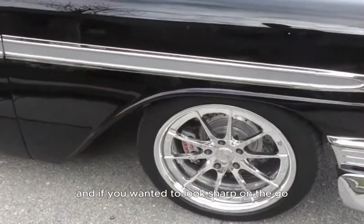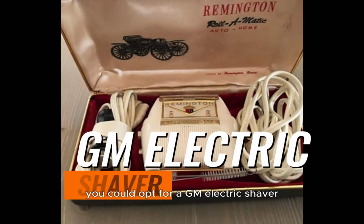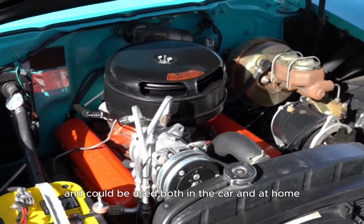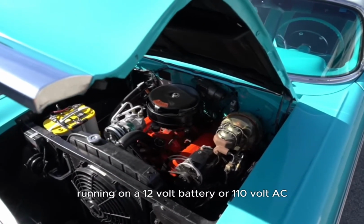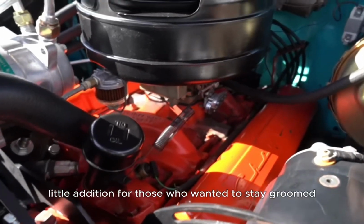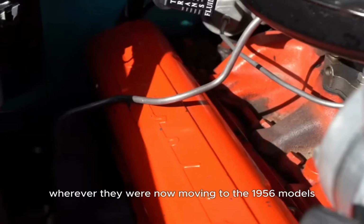And if you wanted to look sharp on the go, you could opt for a GM electric shaver. This gadget plugged right into the cigarette lighter socket and could be used both in the car and at home, running on a 12-volt battery or 110-volt AC. It was a neat little addition for those who wanted to stay groomed wherever they were.